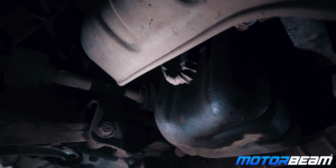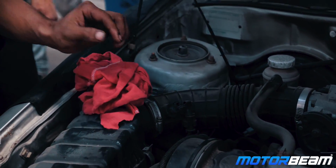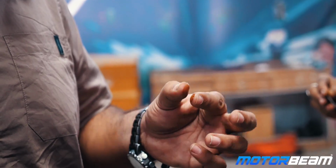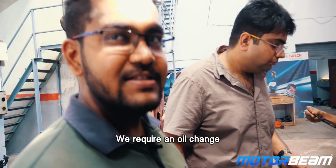So as you can see, the car is up on the ramp and with the first look we have found out there's a little amount of oil leakage near the base plate. Does not make sense to do an oil change, so we're gonna clean it up, do a run-in of the engine and see how much the oil is leaking, if that can be fixed. We require an oil change.